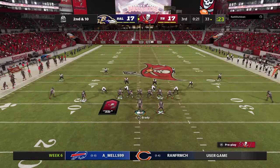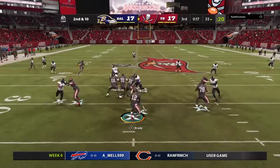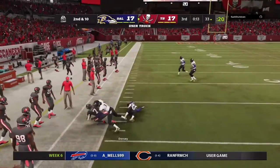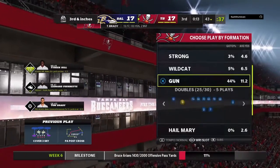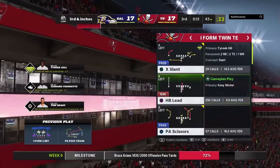3rd quarter on a Monday night with a 2nd and 10 coming up. To throw, it's Brady. He'll check this one off to Fournette. And he'll be out of bounds after getting this one across the 40. 9 yards, and that leaves him just short, so it'll be 3rd and less than a yard.